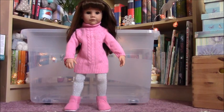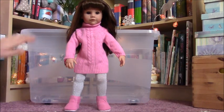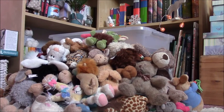It is 52 liters deep, so you can put a lot of things inside. And here is my doll Hannah to show you how big this storage box is. And I've decided I am going to store all my Nici plushies and all the doll-sized plushies. Let's get started. So here is my huge pile.